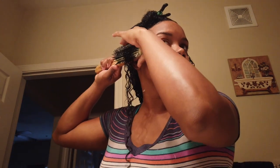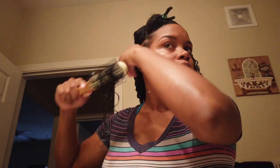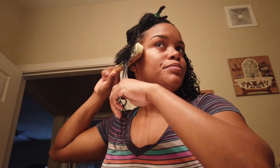So I go from underneath, and I smooth. You've got to make sure you don't have any knots or anything when you do this. So there we go. And then start to jiggle, and let go. So the jiggling, to me, is kind of in replacement of shaking my entire head to separate the curl.